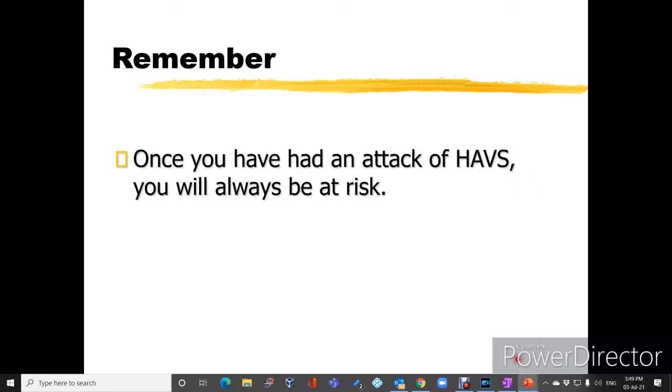So that's part and parcel of it, and that's exactly the point I'm trying to prove. You think, oh yeah, nobody else is complaining about it, it's just me. So I'm not going to come across as weak and a bit of a wuss by reporting it, but you will suffer for it in your later life. So, like it says on the final screen, once you've had an attack of HAVS, you'll always be at risk. And I can't stress the point enough, if you don't alert somebody that a particular tool or machine is causing a problem, then they might not know or might not put something in place to reduce it or even replace the machine or tool altogether.